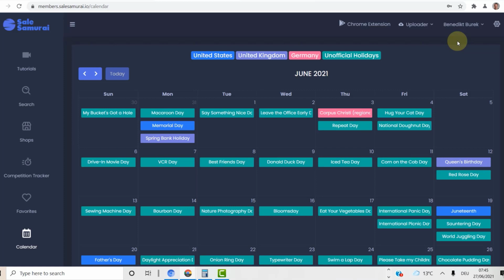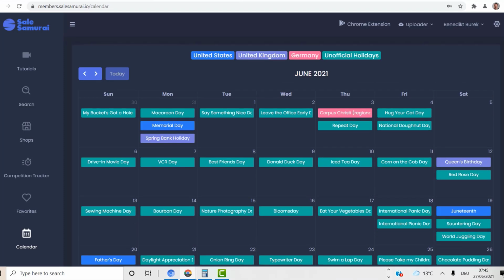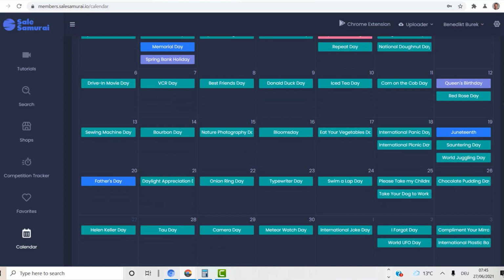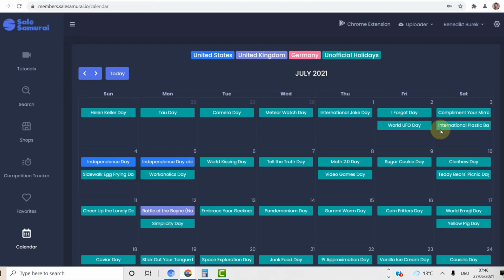So first of all, I'm in Sale Samurai here. This is an overview which I've only seen in Sale Samurai. It's quite useful. I mean, I'm sure you can get it somewhere else, but it's also in this tool I normally use, because I use the tool for Etsy. It gives you a nice overview of upcoming holidays, also by country for the most important markets here, US, UK and Germany.